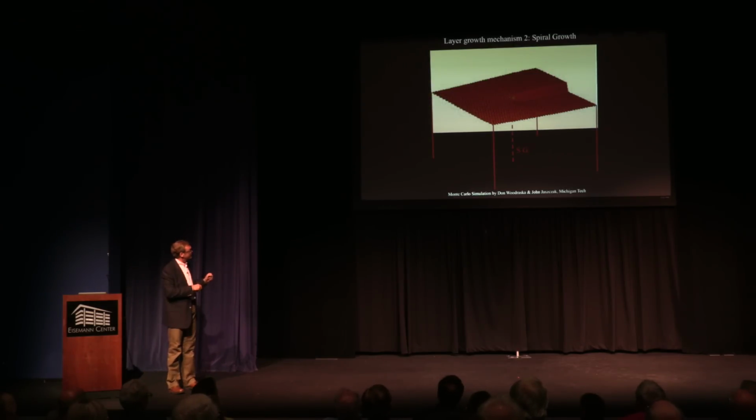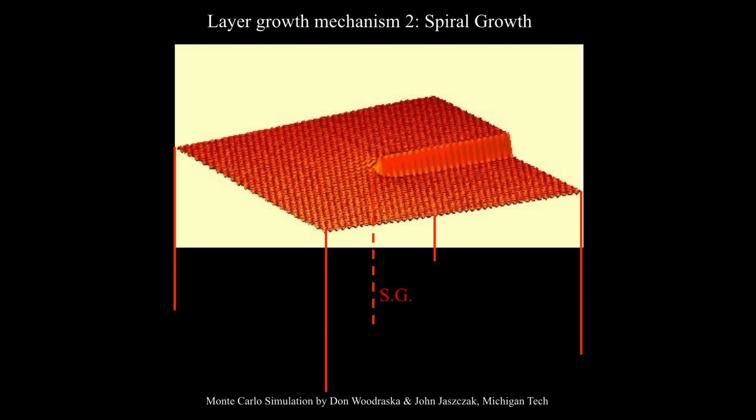This is a representation of a diamond surface, and this model was created by John Jazak. Many of you know John. He's a physicist at Michigan Tech and a collector of black little ugly crystals of graphite. And his student, actually, he also collects big ugly crystals of graphite. And sorry, John.